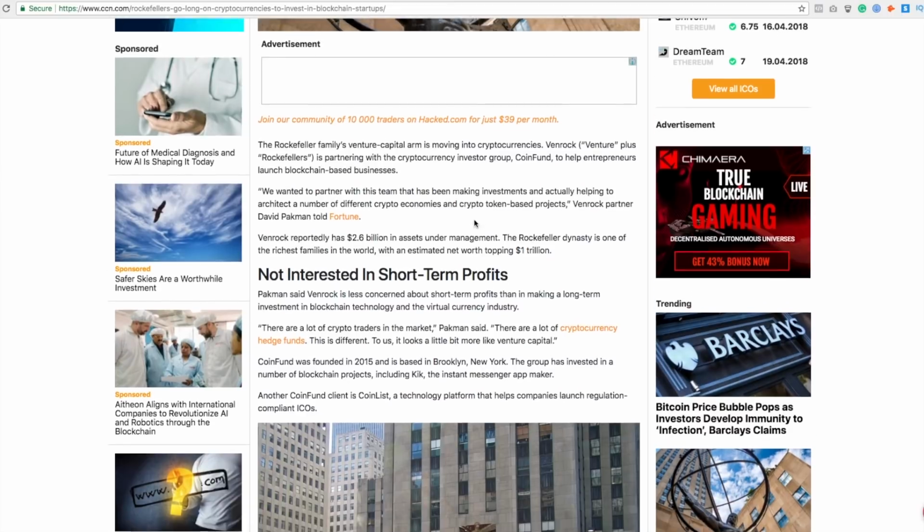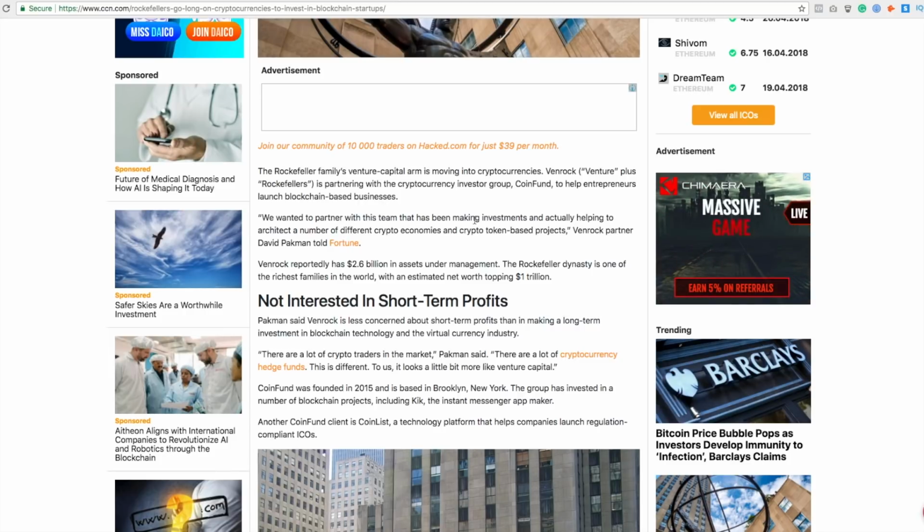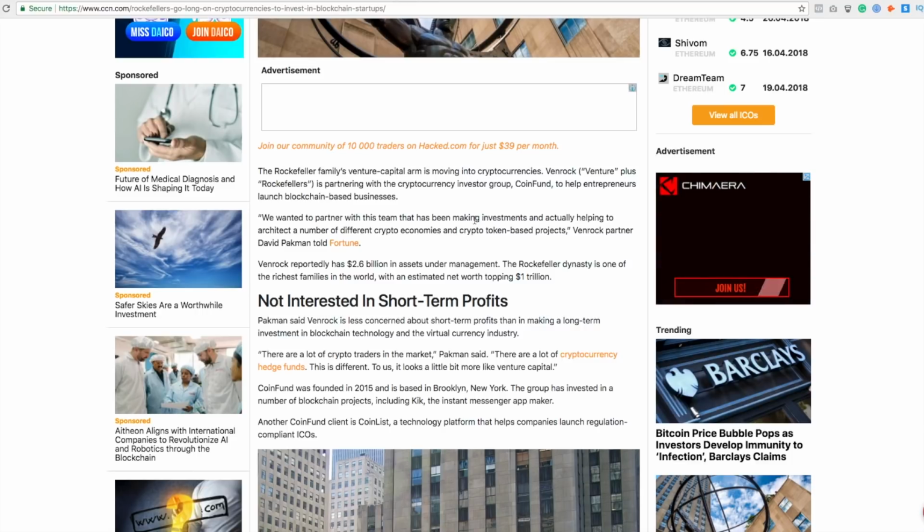So to see such a big venture capitalist firm really get more involved with cryptocurrency at this stage we're in right now shows that cryptocurrency is just in its early stages. Right now we saw regulation, now we're seeing the venture capitalists, and now we just need to see these projects actually reach mass adoption. And once we see that, cryptocurrencies will absolutely soar.